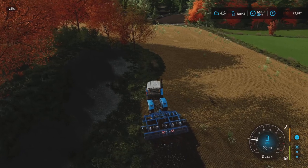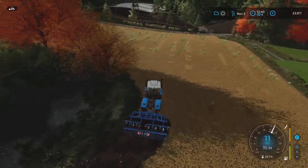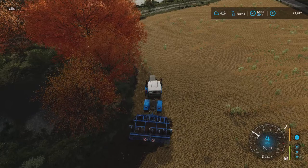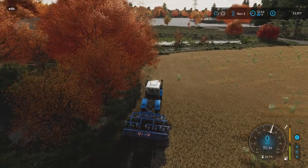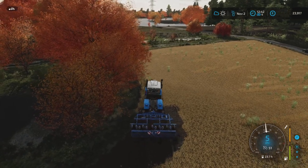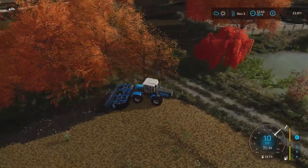Look at the size of those stones. Yeah, I'm gonna pick those off. Great. Yeah. More work. What I need to do is see if those will roll in. I don't think they will though. They look too big. They look way too big to roll in.